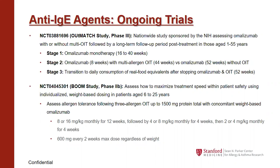It's looking at multiple durations of omalizumab use on its own, ranging from 16 to 52 weeks, and comparing that to omalizumab pre-treatment followed by multi-allergen OIT itself. Then assessing the efficacy as well as how the duration plays a role in this. And the third stage of the study is looking at transition after therapy to daily consumption of real food equivalents after stopping both the omalizumab and OIT.